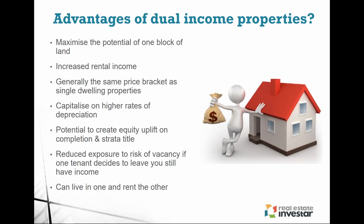Generally, you can actually acquire a dual income property in the same price bracket as a single dwelling property. So if you're looking at, say, a 4-bedroom, 2-bath, 2-car garage house in a suburb close to the city, you could actually get a duplex or a dual living property with the same configuration, but perhaps a 3-bed, 2-bath and a 1-bed, 1-bath for about the same price. Obviously, the advantage of the dual income is that you get 2 income streams. You can capitalize on higher rates of depreciation.